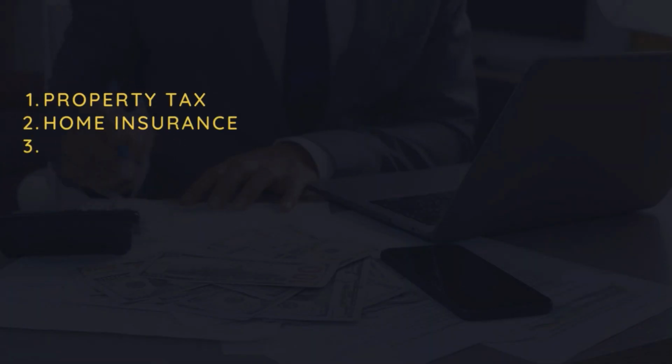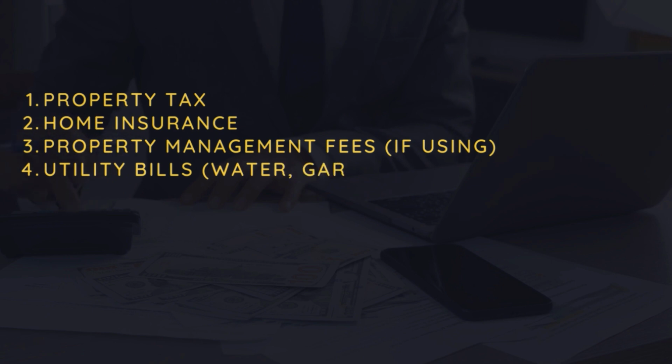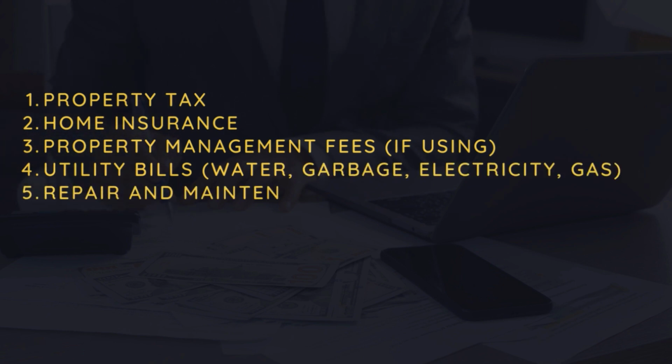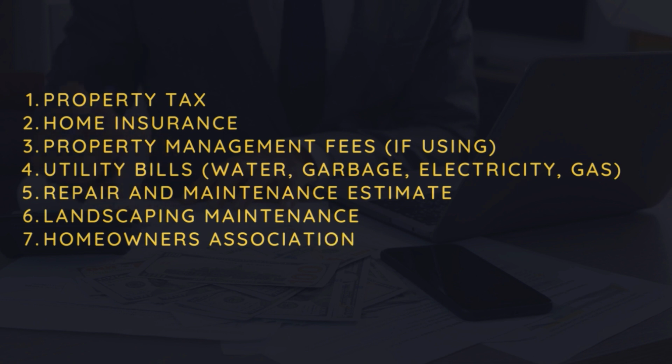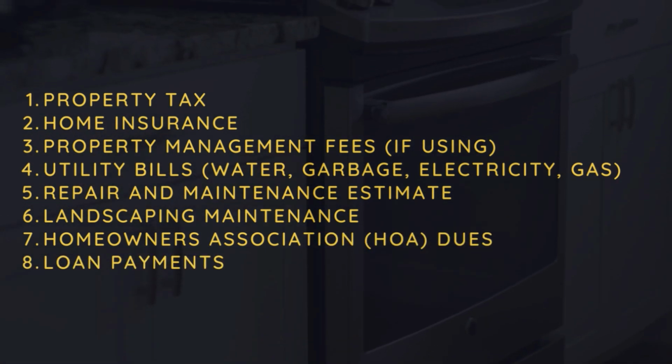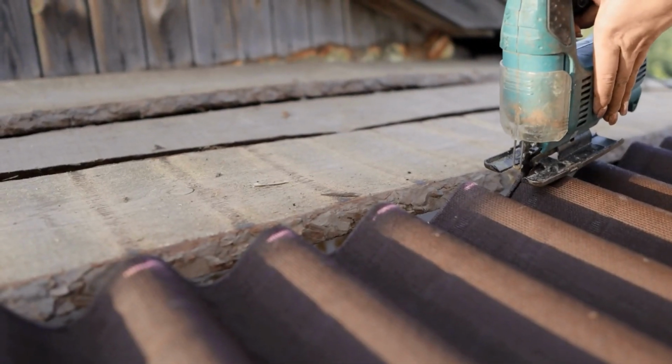1. Property tax. 2. Home insurance. 3. Property management fees, if using. 4. Utility bills: water, garbage, electricity, gas. 5. Repair and maintenance estimate. 6. Landscaping maintenance. 7. Homeowners Association dues. 8. Loan payments. It is also prudent to account for a once per year capital expenditure like a new appliance or major repair like a roof.